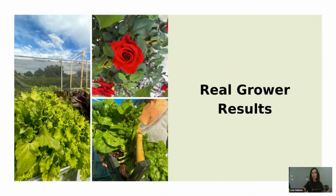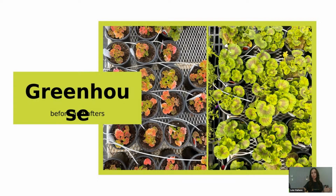And just some results that we have seen in our market greenhouse. In this area, you can see they didn't have any access to the nitrogen. They had nitrogen in their soil, but the plants weren't accessing it, which is causing this reddish color.